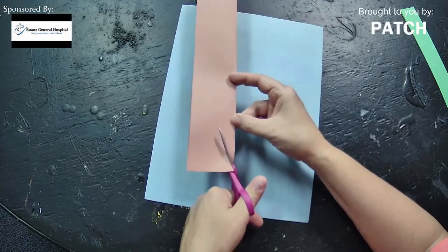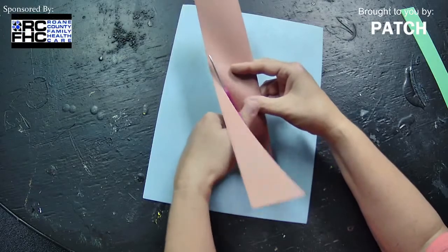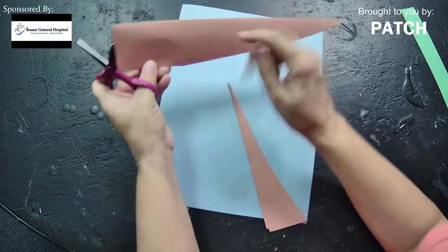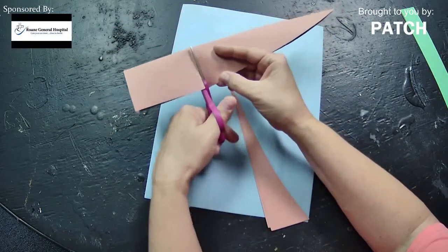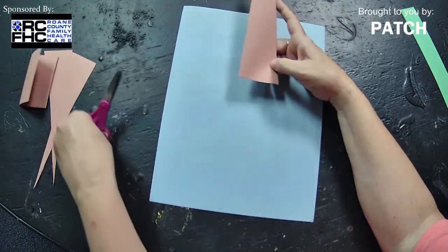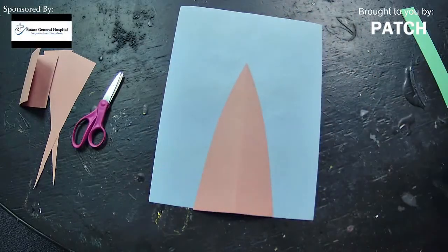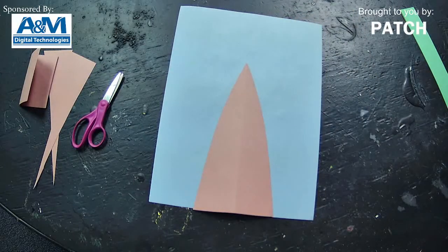And we're just going to go down till we make us a triangle. And I'm going to cut that part off because we don't need that part. All right, and then when we open it up, ta-da! What shape did we make? We made a triangle. You're right, we made a triangle.